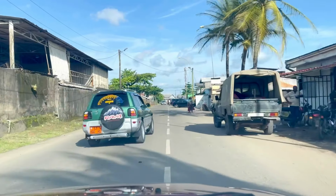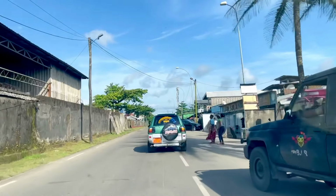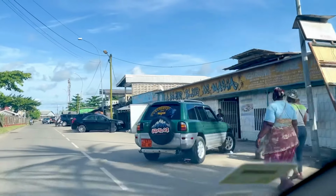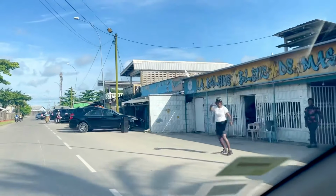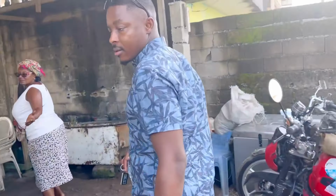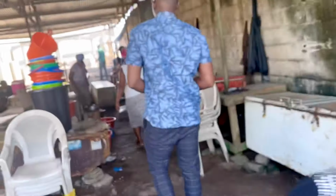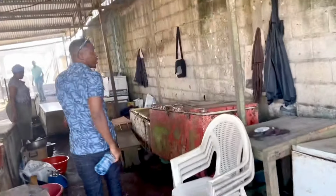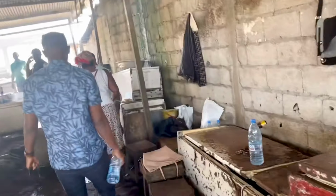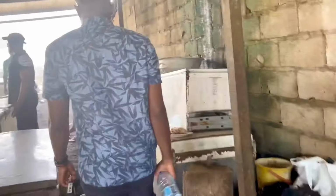So all these houses here are bars and restaurants where you can eat fish and drink. The ladies here are actually hustling for customers to buy their fish. They look for you parking and try to convince you to buy their fish. After they look for you a parking, they take you to their fridge, the little standing non-working fridge where all the fish are preserved.